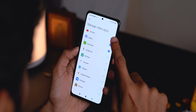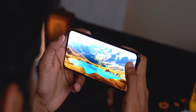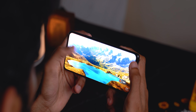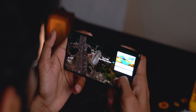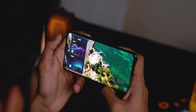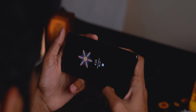Once done, the next time you open any of the video playing apps, let's take YouTube for example, you need to swipe from the top left to access the Video Toolbox. Here you get the option for screen recording, which is neat. It's also possible to get just a screenshot of whatever is going on the screen. And here's my favorite. You can play just the audio with the screen turned off. Now that's like one of the YouTube premium features for free.